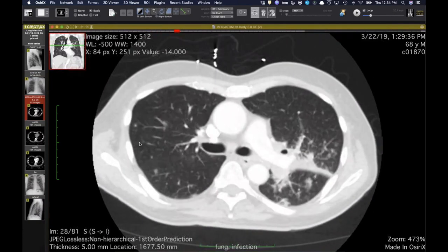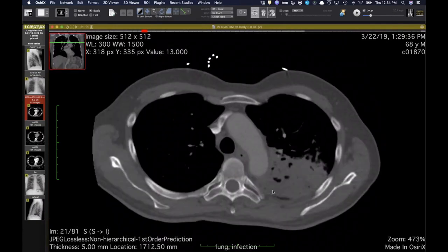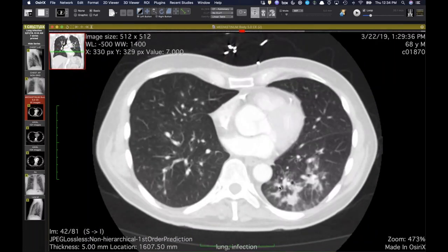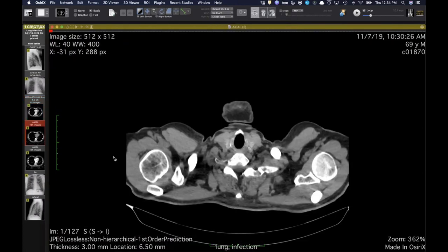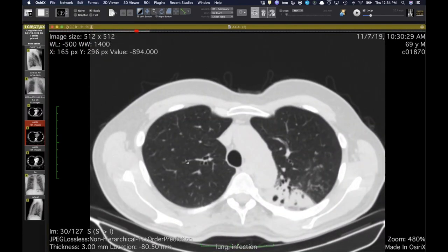I'm not sure, this was all at the outside hospital. This looks more like a lobar pneumonia. There is a little bit of necrosis developing in the left upper lobe, and he's got what looks like airway spread of infection throughout all other lobes. And then this one actually turned out to be cocci as well. So this is more of cocci as a lobar pneumonia.